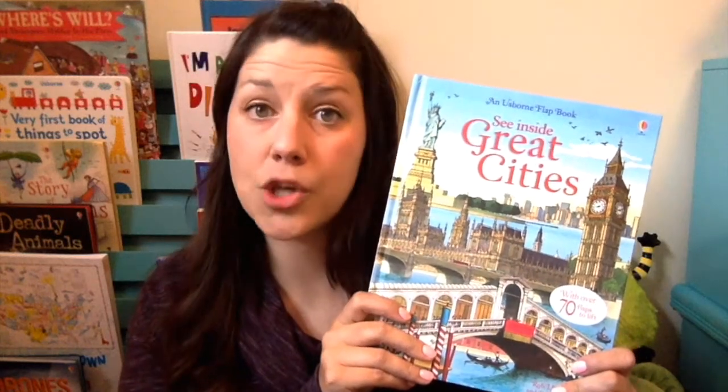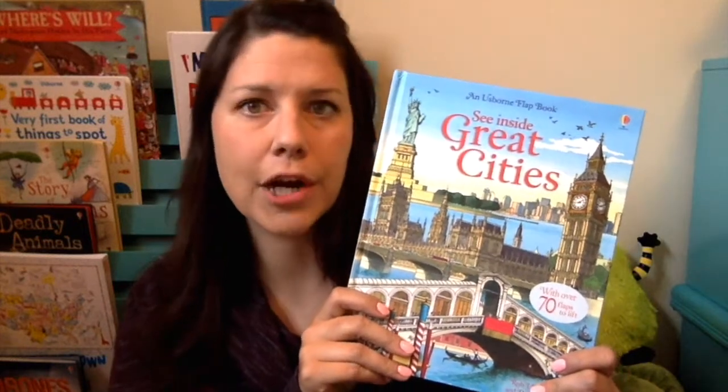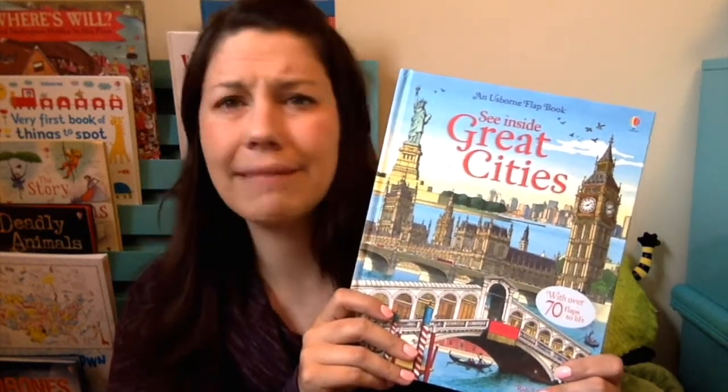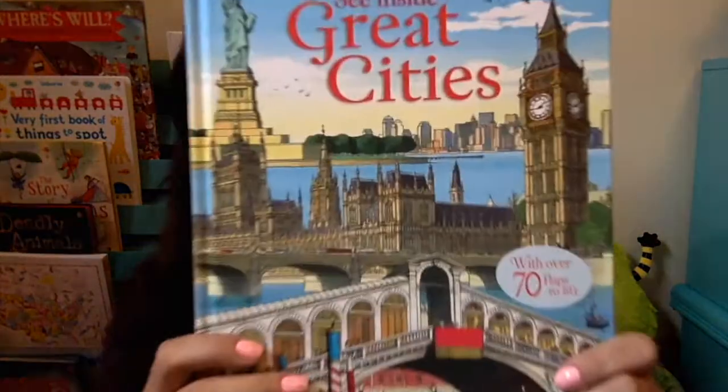Usborne is probably best known for their nonfiction, and they have a wide variety of nonfiction for older readers. They have math books, science, language, art, history. So the first one I want to show you is called See Inside Great Cities.